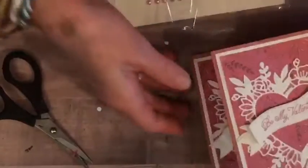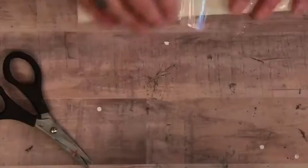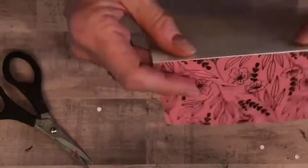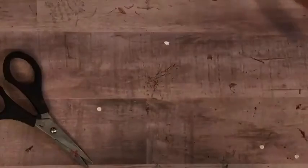So there it is. So there's that. And then the envelope, of course, you can't have naked envelopes. So here is the envelope. I stamped hearts here. And then, of course, I used a piece of the designer paper for the flap. Isn't that pretty? I love it. Okay, all right. So there's that.